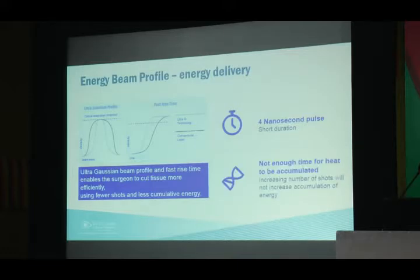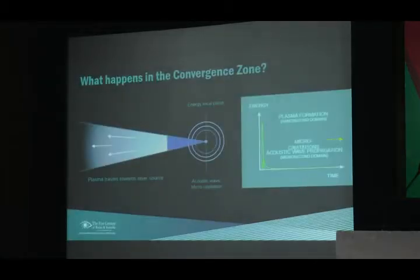What they did with this laser is they truncated the Gaussian curve. Instead of a large rise and fall, it's a sharper rise and fall. That decreases the amount of dispersion of energy. But more importantly, when you fire any YAG laser into the vitreous, you see a small acoustic wave of energy around it, and then the energy comes back towards the source. The distance between here and here is called the convergence zone.